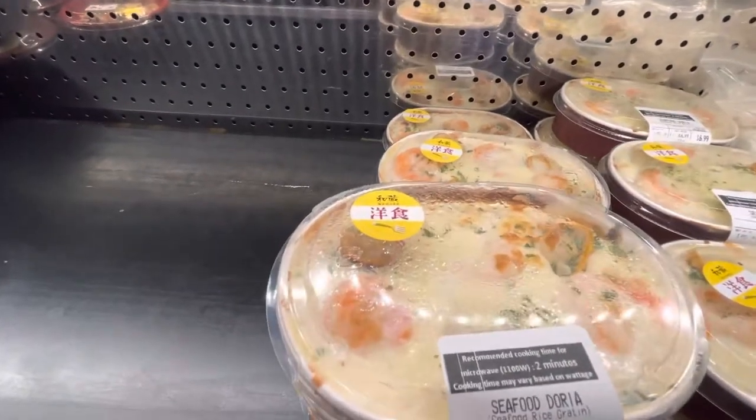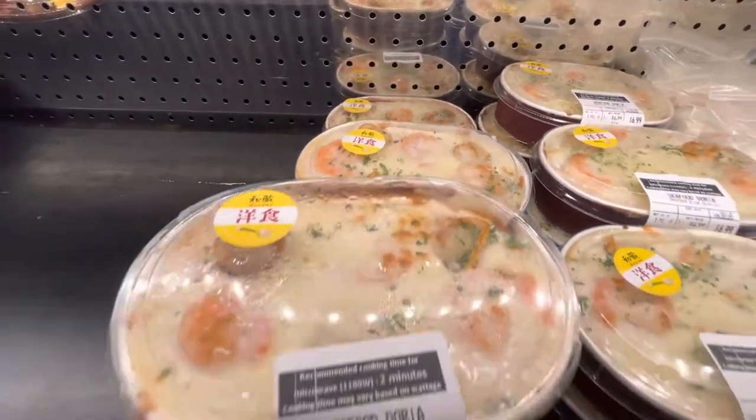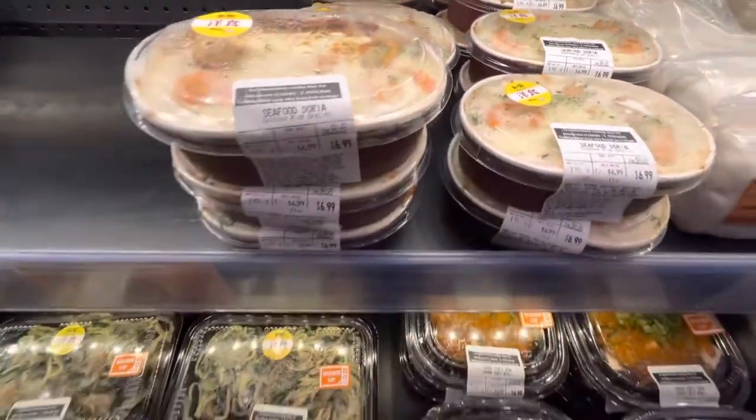Doria. I don't know what this is. It looks very creamy. Tasty. $6.99. $7. Interesting.